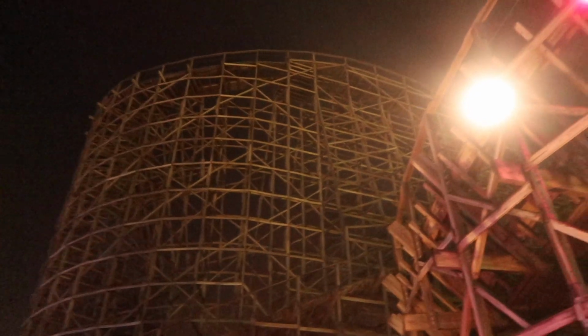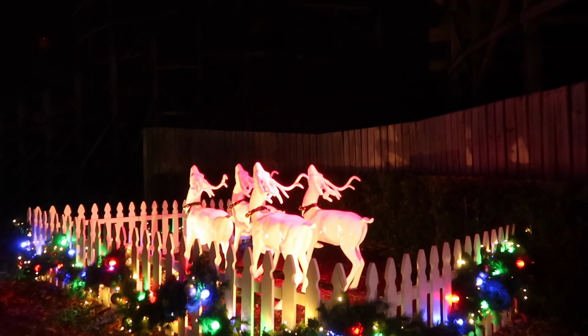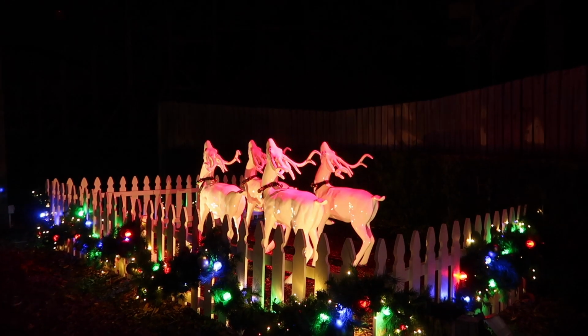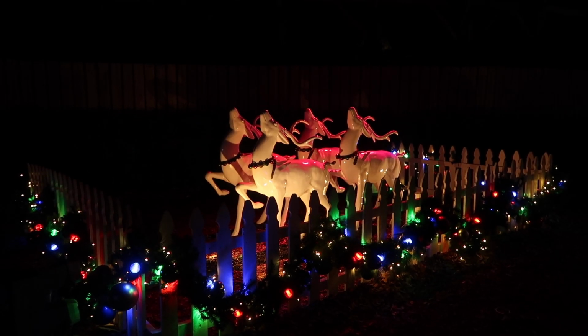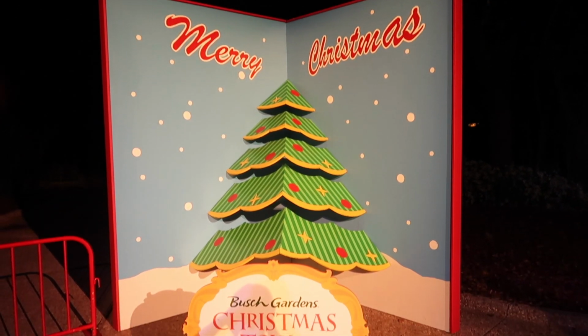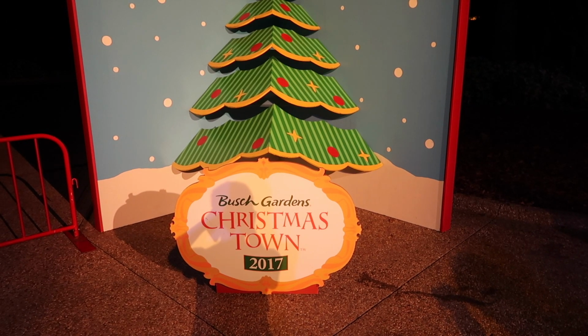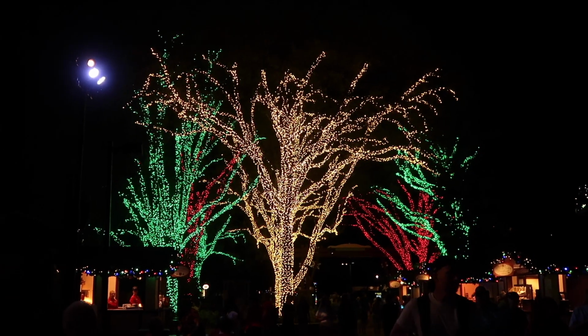Here's Gwazi, obviously not in operation, but looks like they attached some lights onto Gwazi. That's interesting. And over here, looks like we have some nice decorations. Some reindeer, pretty cool. Here's a Merry Christmas photo opportunity here, one of the best ones here in the park. And it has the Busch Gardens Christmas Town logo down there. Look at all of those lights.